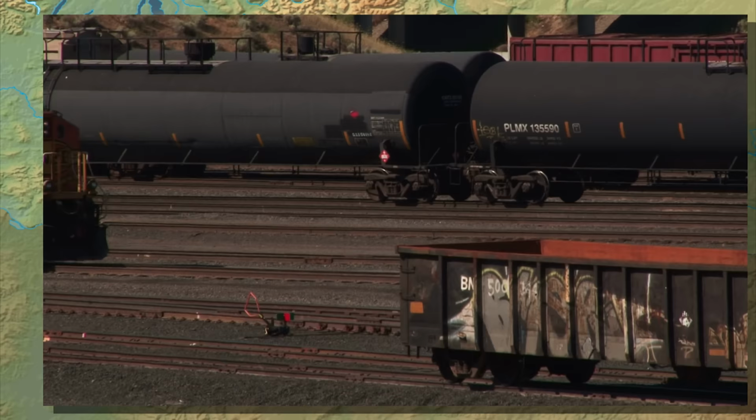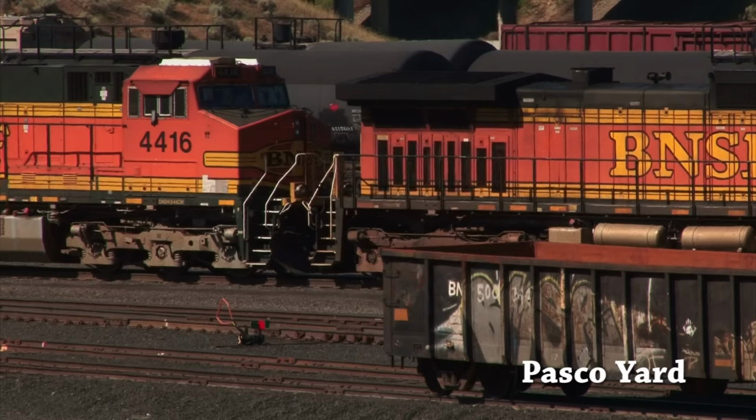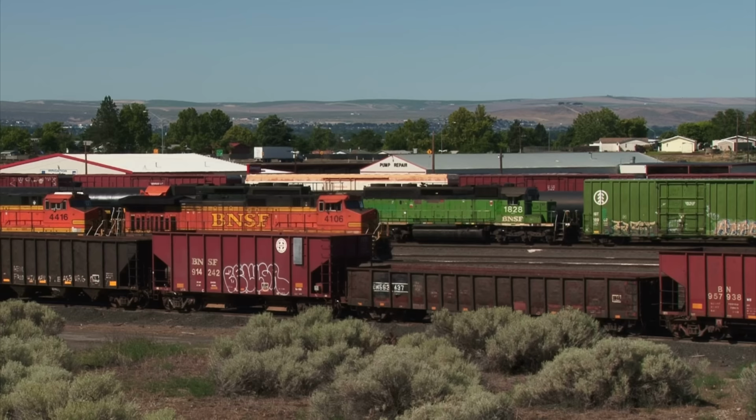Our westward journey through the Columbia River Gorge begins at BNSF's hump yard just northwest of downtown Pasco. Three GE-944 CWs make their way through the yard after being fueled and serviced, and will soon be taking a train northeast to Spokane.